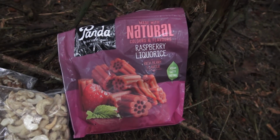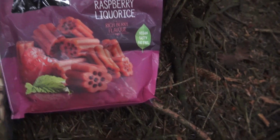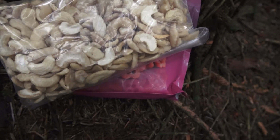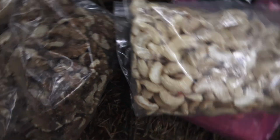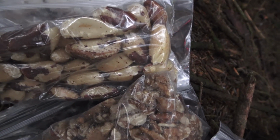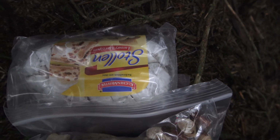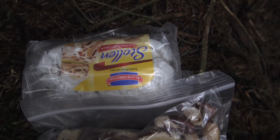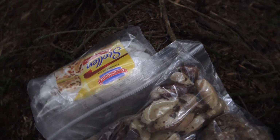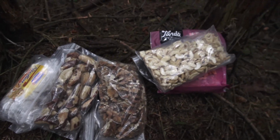So today's goodies, we have this raspberry licorice, then we've got some cashew nuts, then we've got some walnuts, and beside them some chopped Brazils, and then very specially, Stollen. So I've sliced it up, and they can all have a bit. There's about 16 slices in there. So I've sliced it so that they can all have a piece. So that's our little array of goodies.